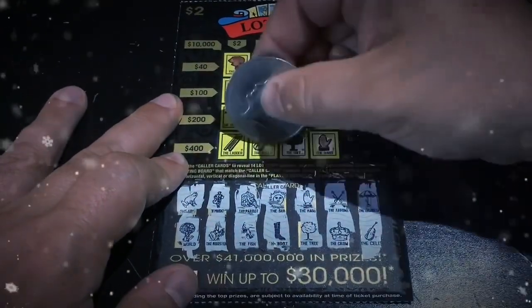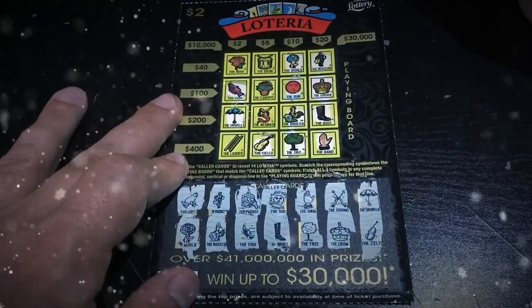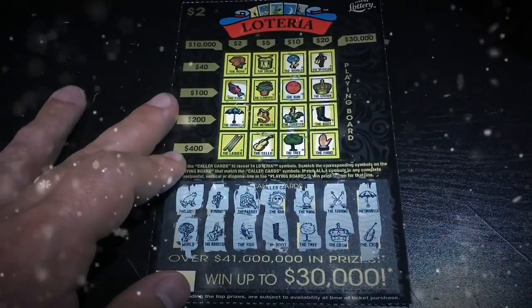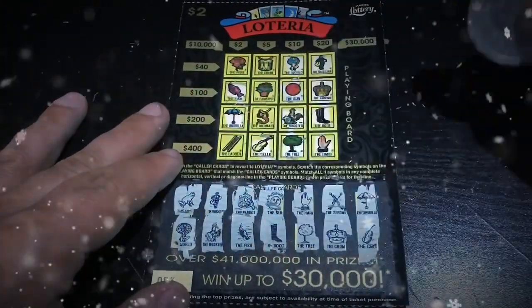The umbrella and the cello. Here's the cello. Here's the umbrella. And nothing else matches. Wow. So this is a $30 win, folks. Yes, and this is a break-even session. No, this is a profitable session.